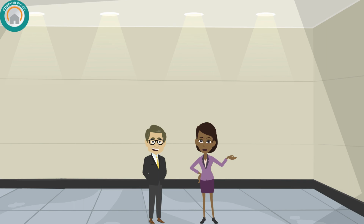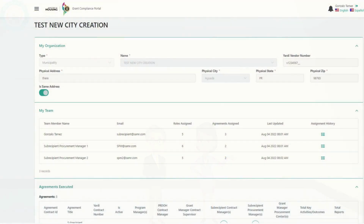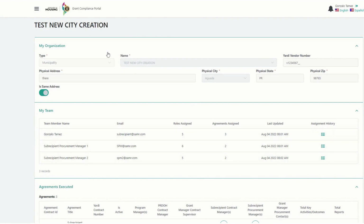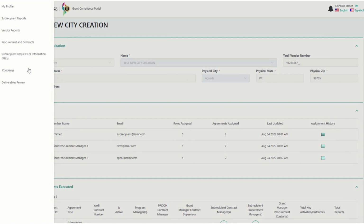Now, let's see how the inquiry is created inside the module, and how we can access our answer once it is provided. Once you log into the platform, you will land on the My Profile module. Notice that in the upper left corner of the screen, there are 3 horizontal lines, which are known as the hamburger menu. Click on the menu, and select the Concierge option.